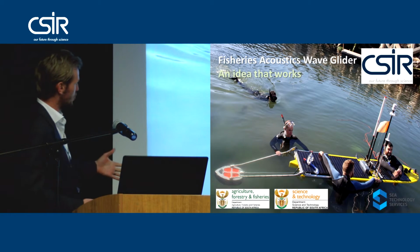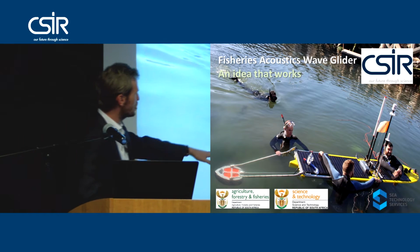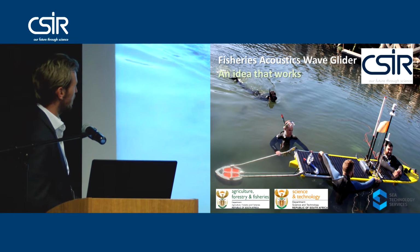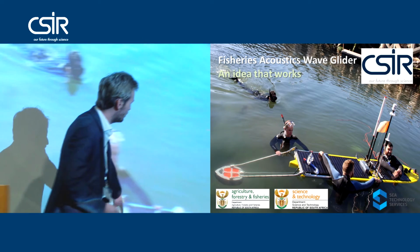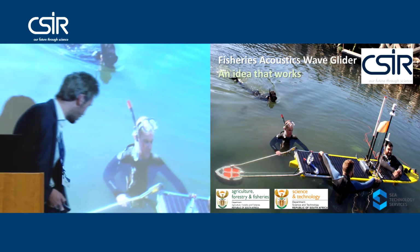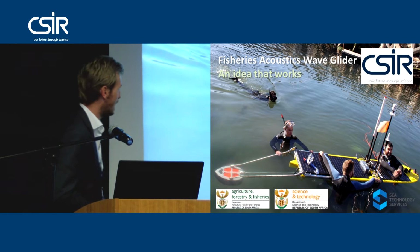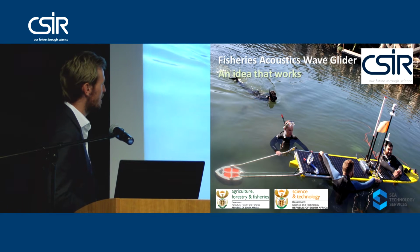Here is the actual integrated acoustic sensor on our wave glider. This is the wave glider in the harbor getting ready, and obviously the engineers use any excuse to get the wetsuits on and get into the water. Here you can see the surface platform that we've been using for a number of years, and this is the integrated acoustic sensor trailed on the back of our wave gliders to collect that acoustics data for fisheries abundance.